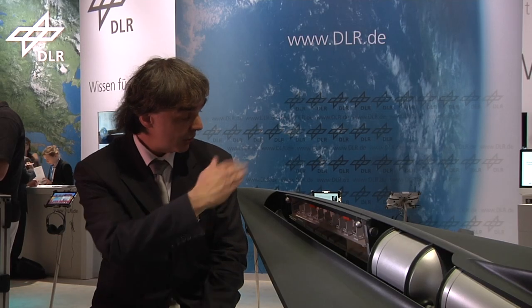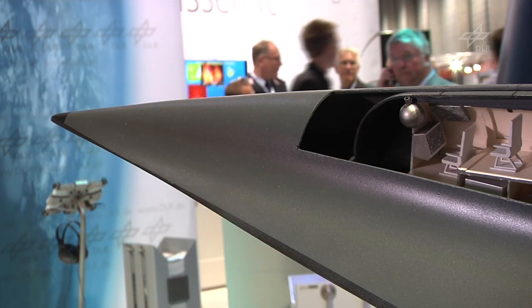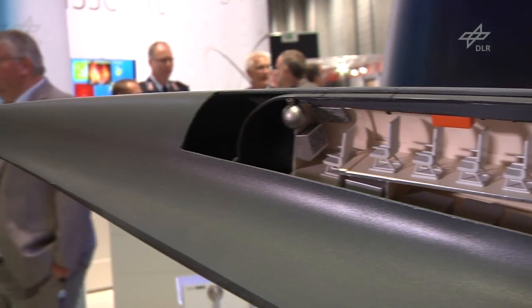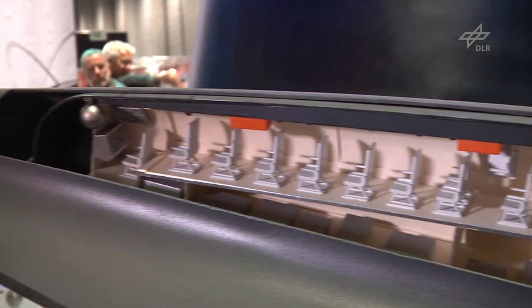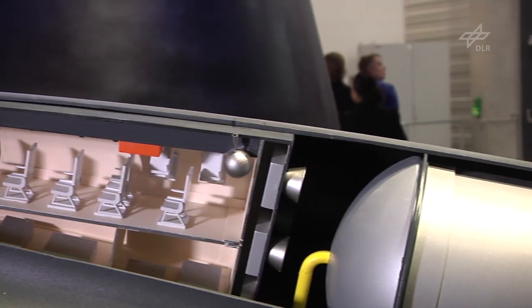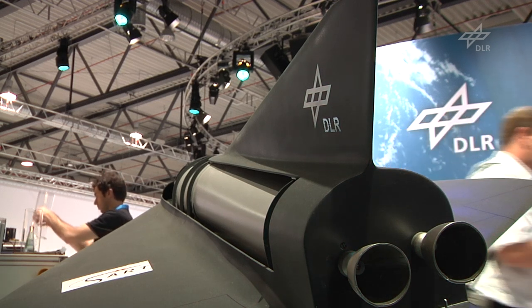So what you are seeing here is the Spaceliner concept. Spaceliner is a visionary, ultra-fast hypersonic passenger transport concept, flying from Australia to Europe in 90 minutes, or from Europe to the west coast of America in 1 hour. That's possible by using rocket propulsion or space technology. It's lifting off like a space shuttle, vertically, by two stages.